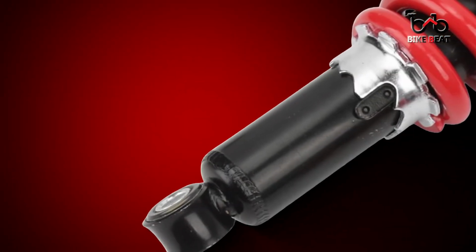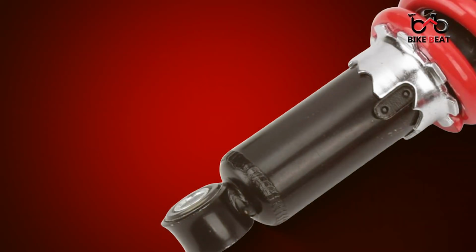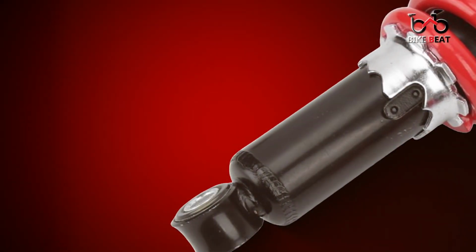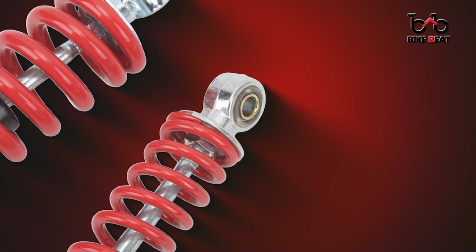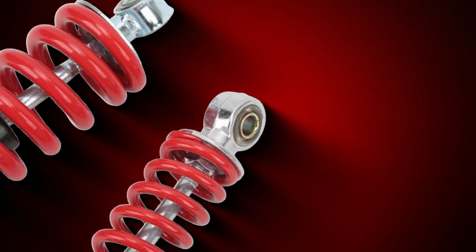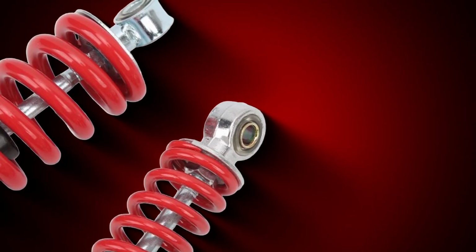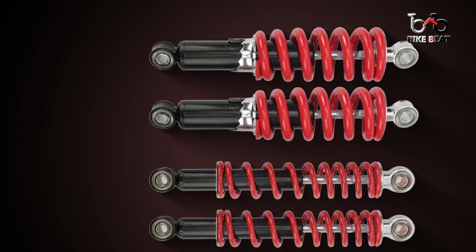The dual-spring design ensures smooth performance, reducing vibrations and enhancing stability during high-speed maneuvers. Their compact size doesn't compromise performance. These shocks deliver reliable handling and improved comfort, ensuring racers can focus on the track without distractions. The robust materials resist wear and corrosion, ensuring long-term performance.